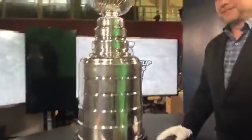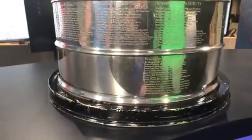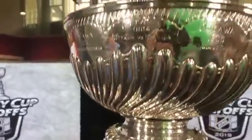Come get a little closer here for just a second. Show people up close. So what's on these bands is the players' names, owners, coaches, equipment managers, trainers, anybody that's really part of the hockey operations of the team when they win.